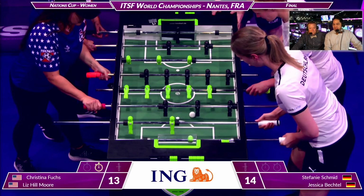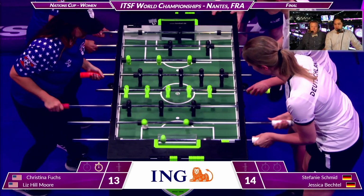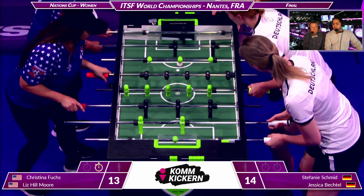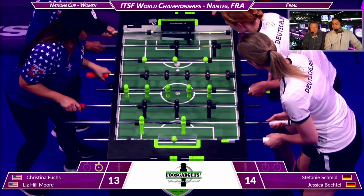Gotta be careful of that time call. She tried another slider, but the defense was on the wrong set. Clearing effort gets by Christina's zone, and we've got to talk about some fundamentals of goalie play that Christina's typically very good at.